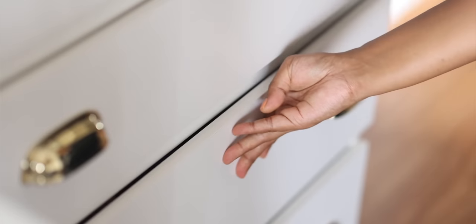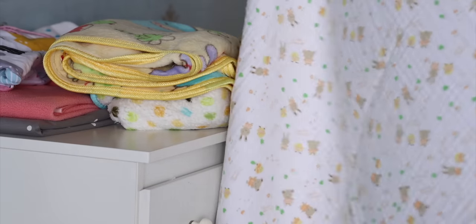This drawer is for the baby's clothes. I prefer rompers and onesies only on my newborn. Here are different types of blankets. These are very important items and I use them every day.